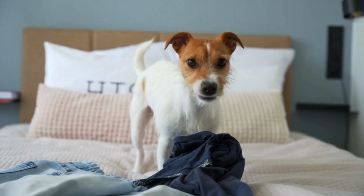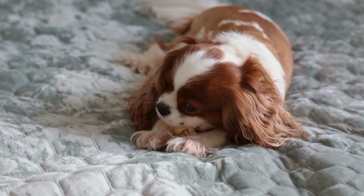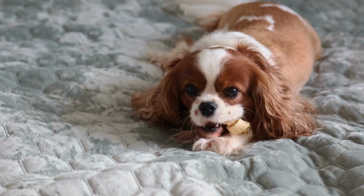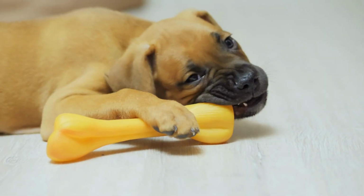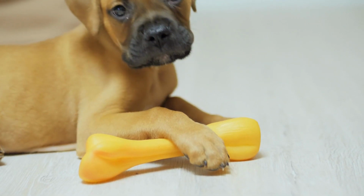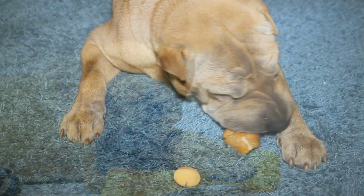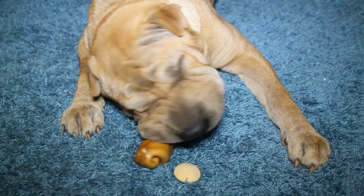Finally, let's talk about chewing. Chewing is a natural behavior for dogs and puppies, and they use it to explore and learn about their environment. However, chewing on the wrong things, such as shoes or furniture, can be a problem. Here are some solutions to address this behavior issue. Provide your dog with plenty of chew toys and bones to satisfy their urge to chew. Make sure they are appropriate for their size and age.